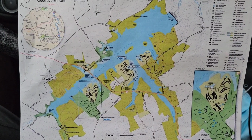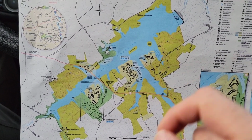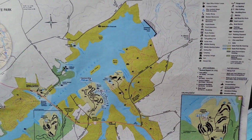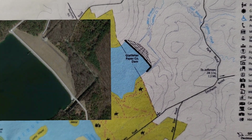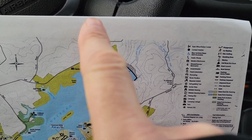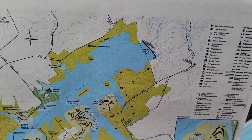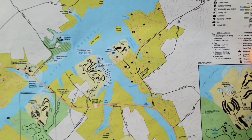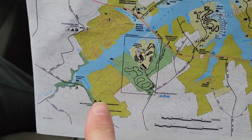So here is Codorus State Park. The gigantic Lake Marburg right in the middle. The far end here is a dam. It looks amazing on Google Maps. I don't see any kind of a road that we can get there. They block off this road. There's a road in this way and a road in that way that are blocked off. I'd love to go check it out. I may drive by on the way out. Looks like the Ranger Trail here might be the closest you can get to it. We're going to start out today, though, down here doing the Marianne Furnace Trail.